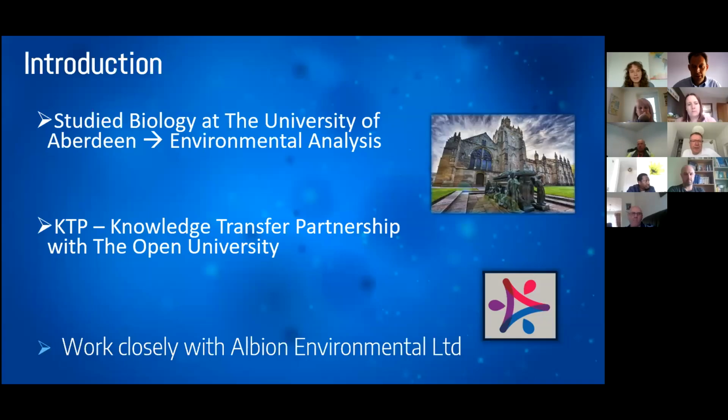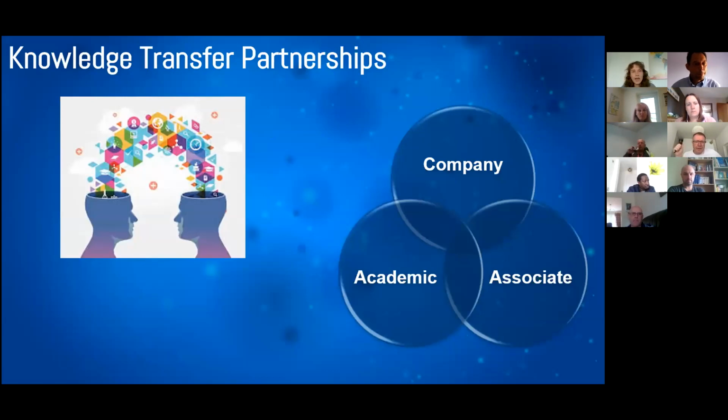Going on from that, I then got involved in this knowledge transfer partnership with the Open University. And by doing that just now, I'm also working closely with Albion Environmental. If you don't know what a knowledge transfer partnership is, it's basically a relationship between an academic institution, so that would be the Open University in this case, and a company, which would be Albion Environmental, and an associate, which is myself. And as a KTP associate, I act as a link between the academic and the company.